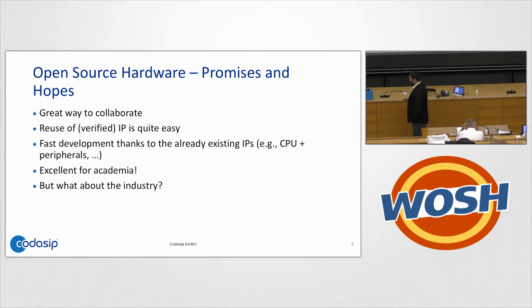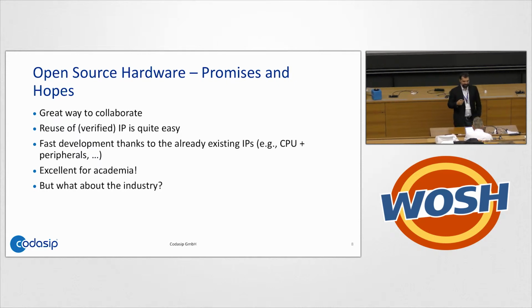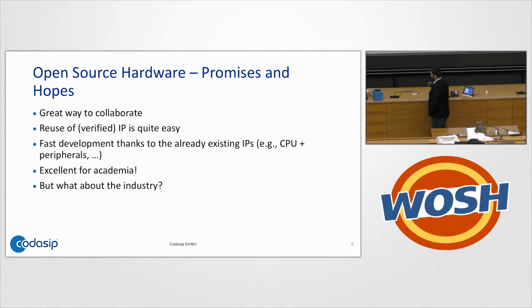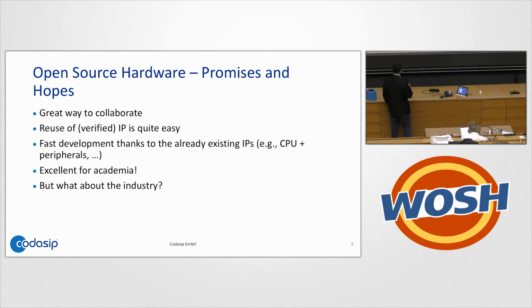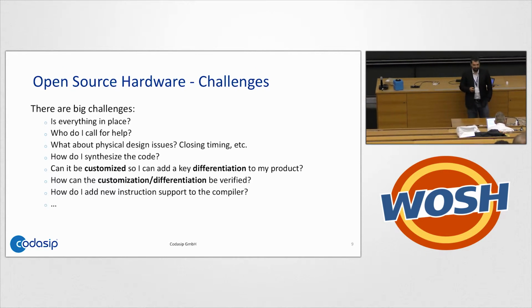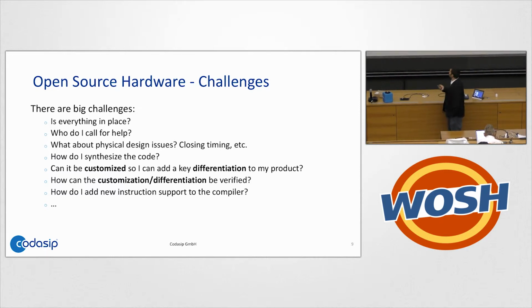The next thing is that it's really useful for academia. If you have some kind of research project, you can use production-ready IP from a library on the internet and start doing your own research on top of that, instead of spending time on licensing or legal issues because you need something that's not free. So for academia, it's definitely really important and good to have. But what about the industry? This leads me to the challenges that we have inside of that domain.